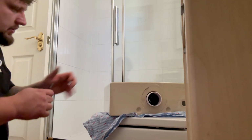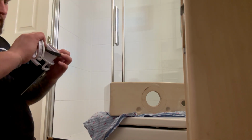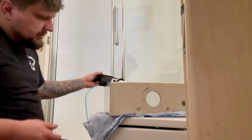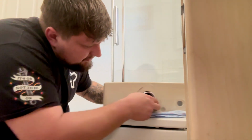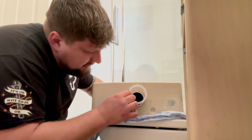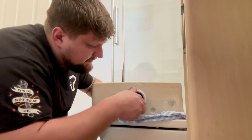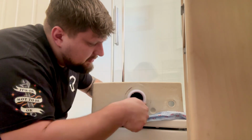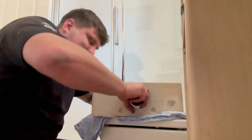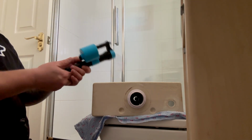So first off, we need a nice bit of rubber. Like this. Pop it through in here. No silicone involved at all. We're just going to put that on there. Oh, yep, that on there. And then the back nut. Come on, stop dropping it. There we go. Right. Okay, and pop that out.